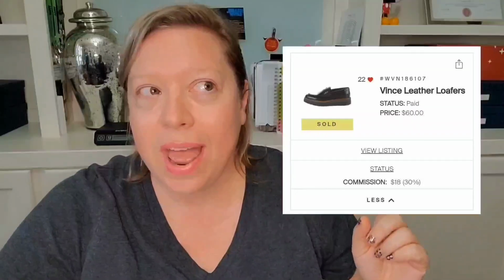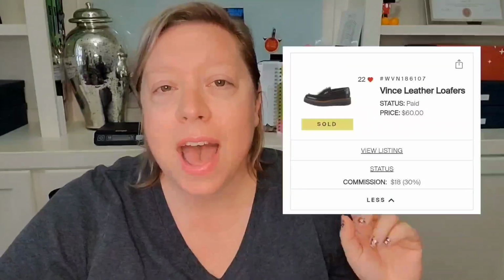The next item that was in the box was one of my favorites, and this was a pair of Vince, which I don't think I'd ever gotten before. Well, now I have because I've done another box, but at the time I had never gotten Vince in one of the shoe boxes. So it was a pair of Vince black patent leather loafers. I didn't write down the size. I don't remember. I think they were kind of small. That was kind of the theme of this box. There were a lot of smaller sizes in this box.